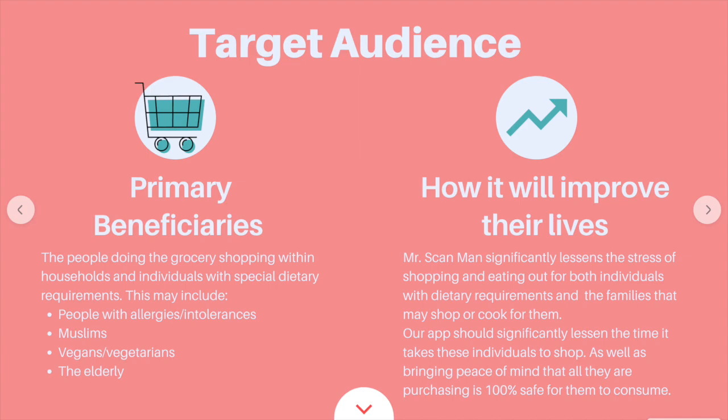Mr. Scanman significantly lessens the stress of shopping and eating out for both individuals with dietary requirements and the families that may shop or cook for them. Our app should significantly lessen the time it takes these individuals to shop, as well as bring peace of mind that all they are purchasing is 100% safe for them to consume.